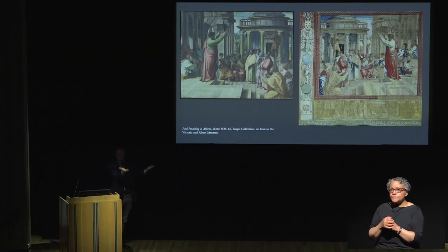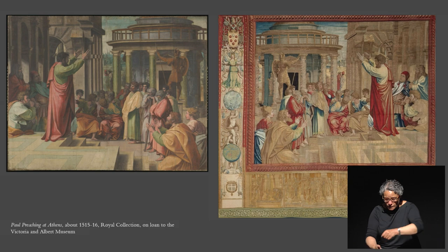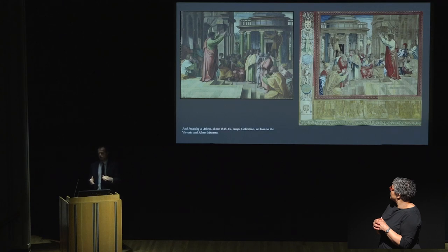That cartoon then would go under the loom. When they were weaving, they were looking at the cartoon, which would be under the loom and would be rolled up as they were completing the tapestry, and thus destroyed, basically, in the process. It was woven from behind, which is why the direction is the opposite in the tapestry.